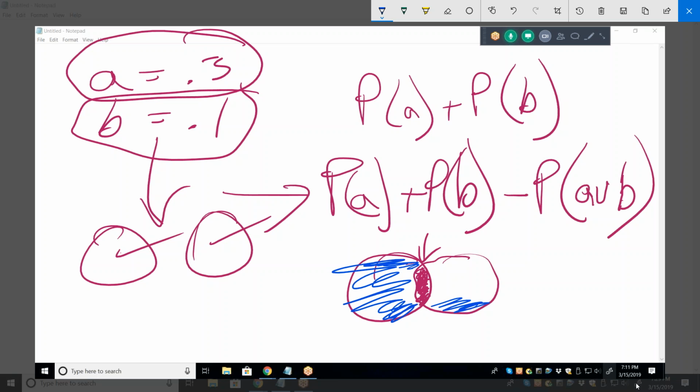in the situation on B, they're looking for this area, which is the first full circle plus the second full circle minus the area of overlap. Hence you get that.